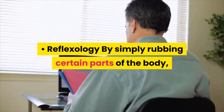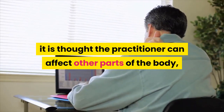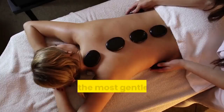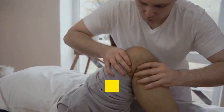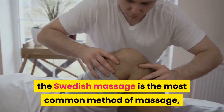Reflexology. By simply rubbing certain parts of the body, it is thought the practitioner can affect other parts of the body, eliminating aches and pains in some patients. This is the most gentle of the massage practices, so it's good for those who are newer or who are more sensitive.